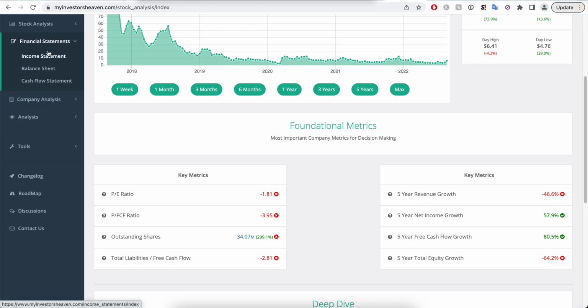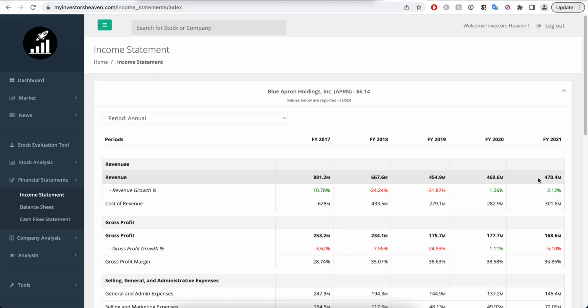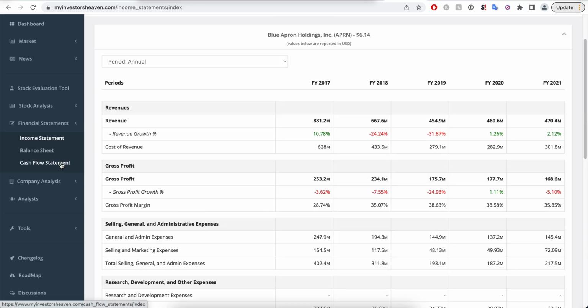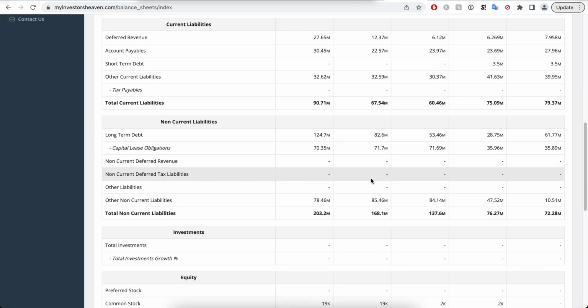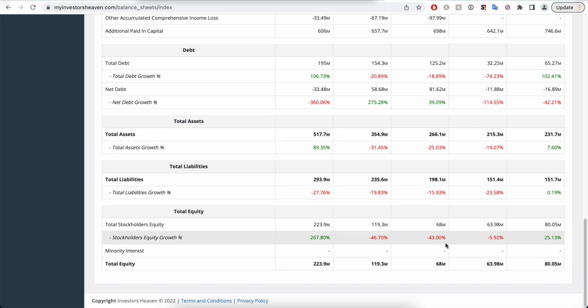And if you take a look at the financial statements, you will see here in their income statement a story of revenue going down, as I told you about earlier, and net income again negative. A little bit better, but still negative here. And in terms of their balance sheet over here, you will see that everything comes from pretty much the additional paid-in capital here, which is basically the money that the company got from issuing shares. And in terms of total equity, going down. So yeah, this is just looking so bad here.